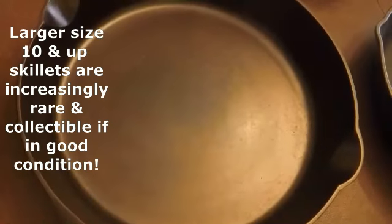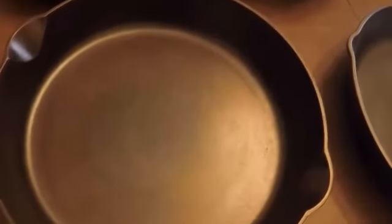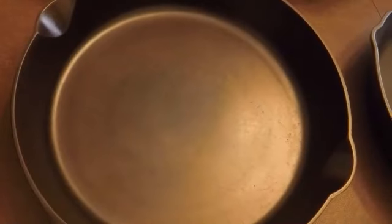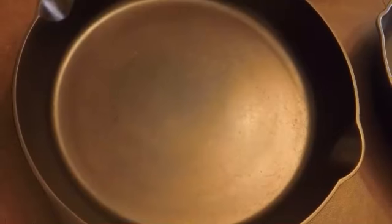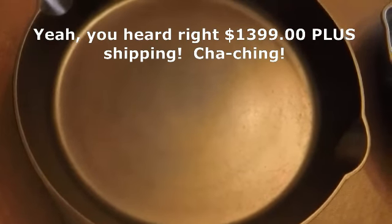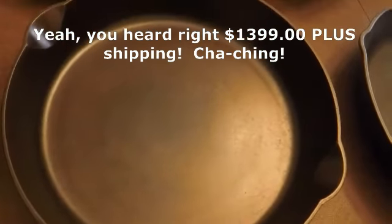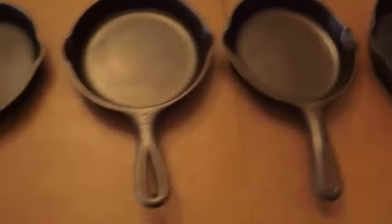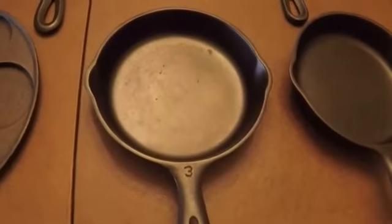I recently saw a YouTuber find a number 20, which was humongous. He had the girl that works in his shop reseason it for him, and he listed it on eBay for $1,399, and it sold within 90 minutes, I think. Incredible. But the larger they go, generally speaking, the more valuable they are. That is commonly true on cast iron. The larger ones go for more money. Of course, there are a few small ones that go for big money as well.